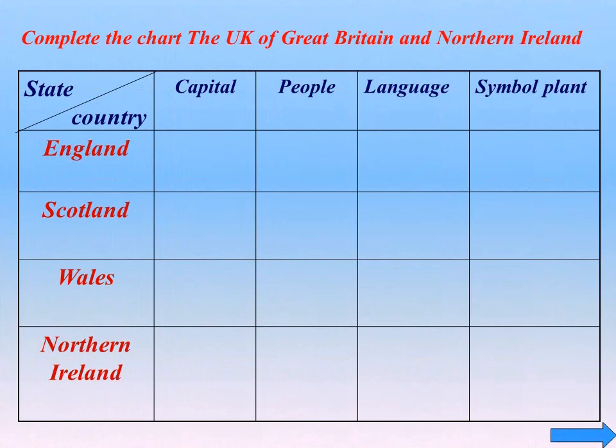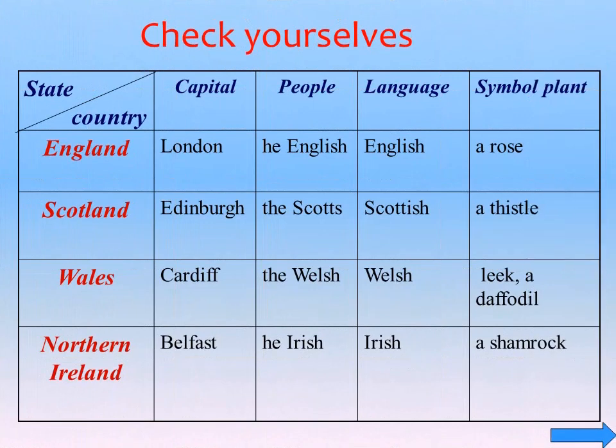Now your task is to complete the chart about countries of the United Kingdom: England, Scotland, Wales, and Northern Ireland. Write about capital, people, language, and symbol plant. Check yourselves.